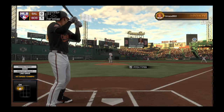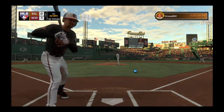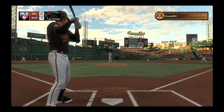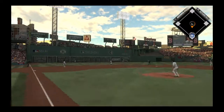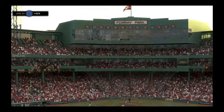Into the box now, Caleb Joseph. It's been a rough go for him at the plate as he enters this one with a season average in the 230s. Outside, that's a ball. And they'll try and get him out in front to start the at-bat, but this misses off the plate away. It's ball 1. Line drive to left. Benintendi is there, and he'll make the catch to retire.